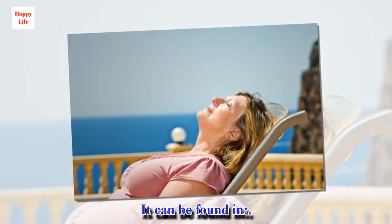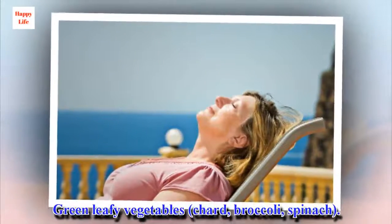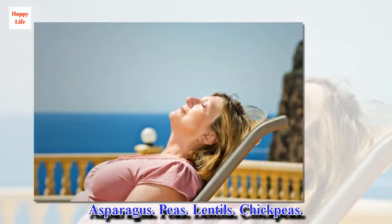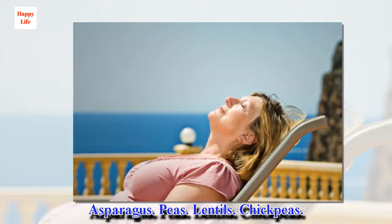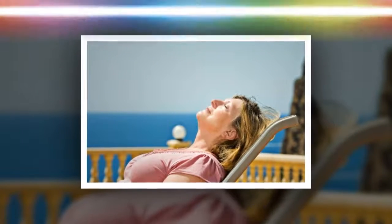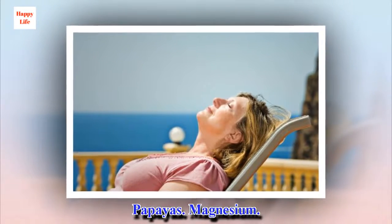It can be found in green leafy vegetables, chard, broccoli, spinach, asparagus, peas, lentils, chickpeas, strawberries, oranges, papayas.